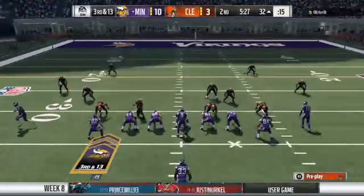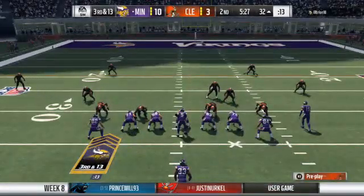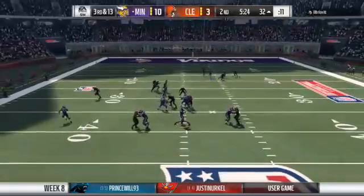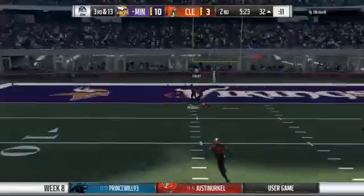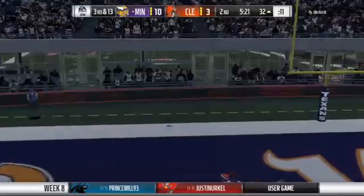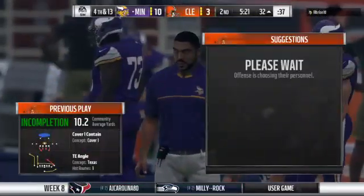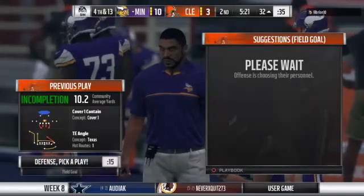And the wideout in motion. 3rd and long for Bridgewater. He's going to wind up and air it out. And that one incomplete. Had some position but couldn't hold on, and it brings up 4th down.